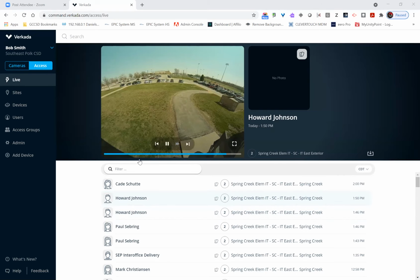This is just kind of the live view. It shows the last doors that were open down at Southeast Polk. This is their technology office door here. And what's cool about this is, if you've got a camera located near that door, you can tie that camera to the door. So everything is recorded in Verkada together.